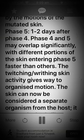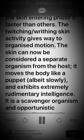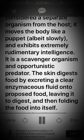Phase 4 and Phase 5 overlap significantly, with different portions of the skin entering Phase 5 faster than others. The twitching, writhing skin activity gives way to organized motion. The skin can now be considered a separate organism from the host. It moves the body like a puppet, albeit slowly, and exhibits extremely rudimentary intelligence. It is a scavenger organism and opportunistic predator.